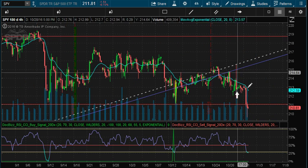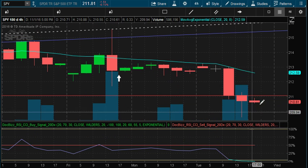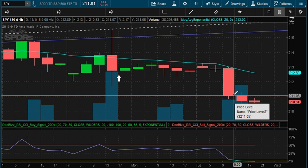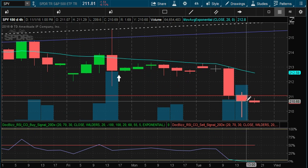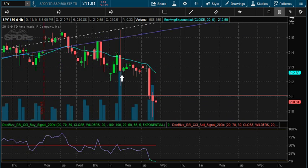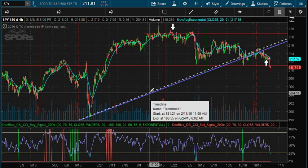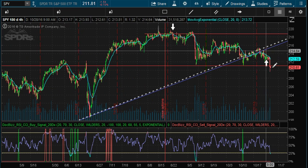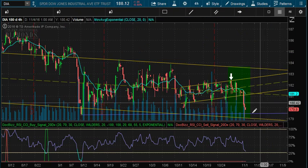S&P, big drop today, and this is where we were. This is the 4-hour chart, so halfway through the day it took a big tumble. The other half it took about the same amount, but it managed to close above its lows. So that's not very bullish. No support there. We have a line, a long trend line, so it did break that. The Dow, we still have a short position on it.